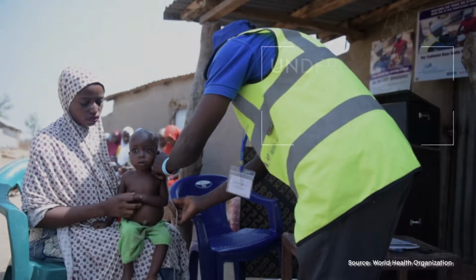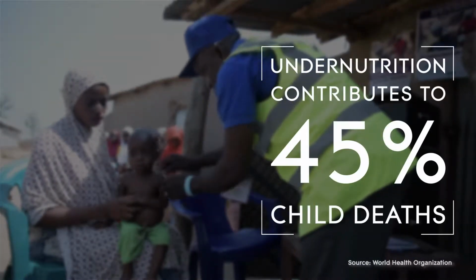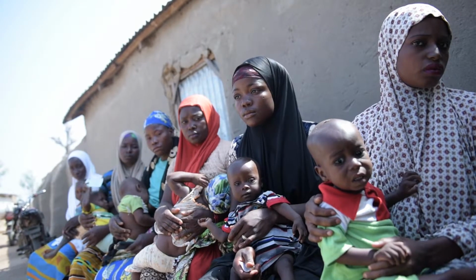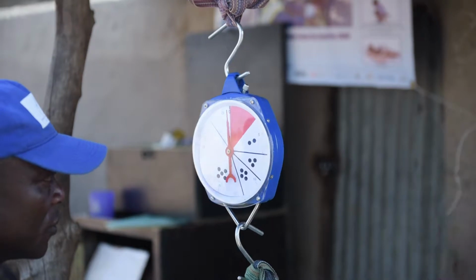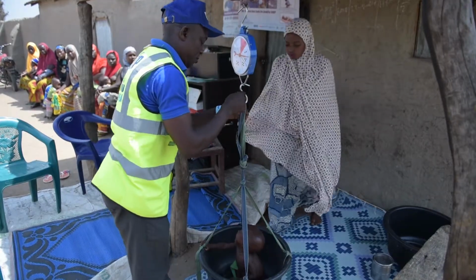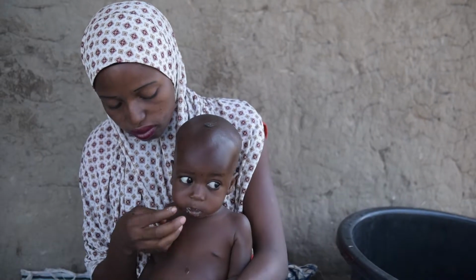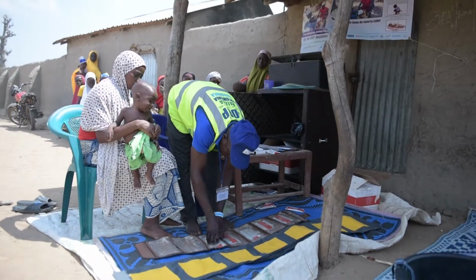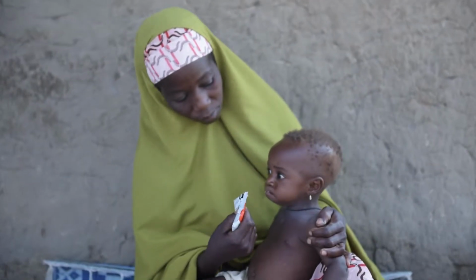Undernutrition is another crucial health gap and contributes to about 45% of child deaths, making children more vulnerable to diseases and less able to respond to treatment. Screening for undernutrition can also be provided through iCCM, and in some remote areas the feeding programs can be brought to the community, providing children with ready-to-use food.